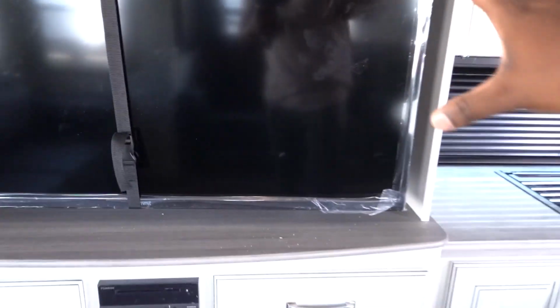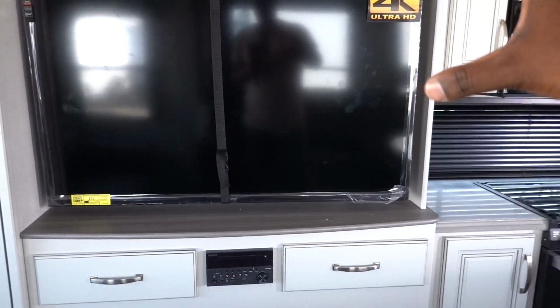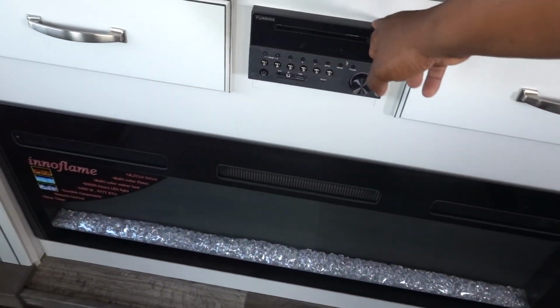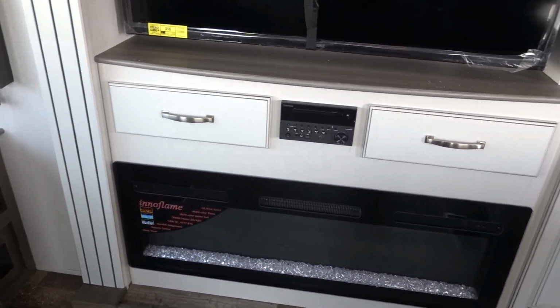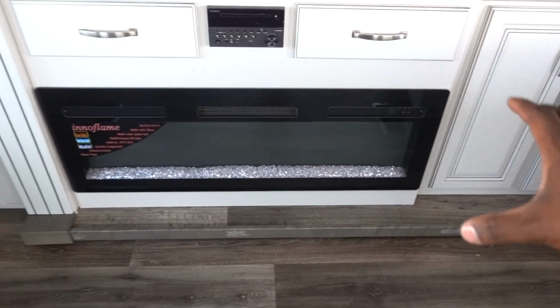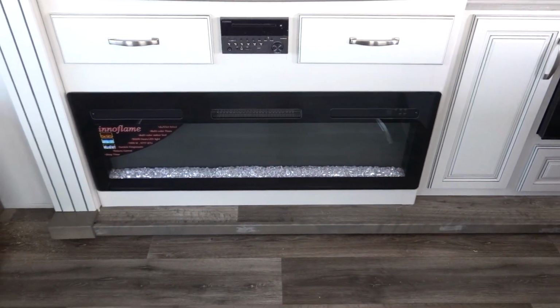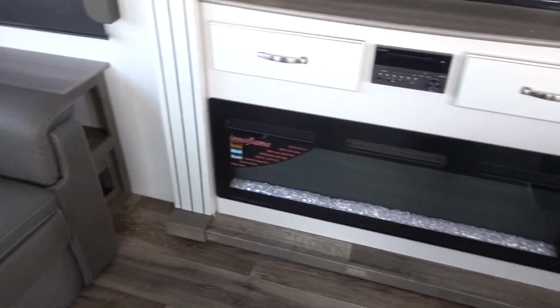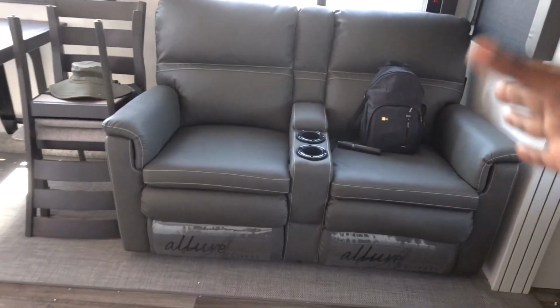Large television. I believe this is a 40-inch, but don't hold me to it though. And you have drawers on each side. They're still using the Furrion radio, which I was expecting to see gone. And down below, you do have a really nice design on the fireplace. And it's just under 5,000 BTU, 1,400 watts. So here's your love seat. You do have some cup holders, some storage off to the side.